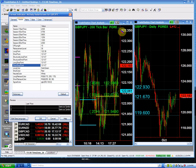and therefore if I buy it above 122.36, unfortunately I have to place my stop right here below the market side. It's not a big stop, I'm risking about 30 pips on that trade, so my stop is going to be 122, which is the market side, and my structure long to the upside is the 122.93.